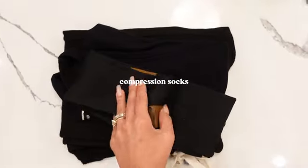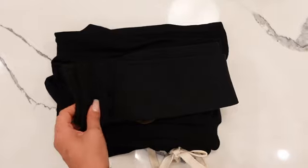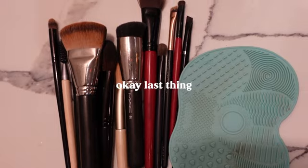And then I also wear compression socks. So Kellen got me onto compression socks, but it helps with blood flow while you're on the flight. So I wear a pair on the flight out and then pack an extra one for the flight back home.